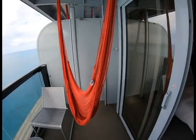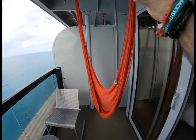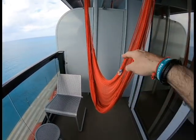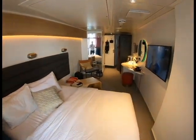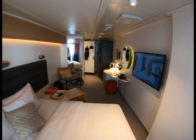When I read they were putting hammocks on a balcony, I thought, how can they make this work, because it's so small? But that's how they've done it. They've reversed where you lay. Instead of this way, you're laying this way, and it's pretty cool. That is a standard cabin on Scarlet Lady. I have been very, very pleased with it. I think you will be too.